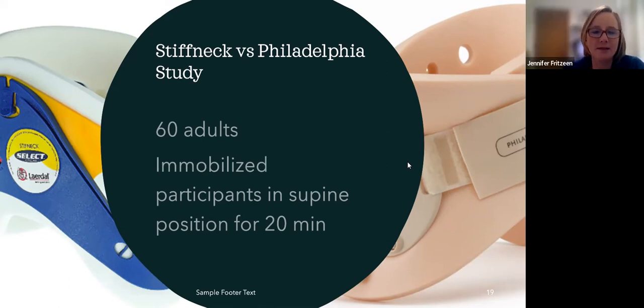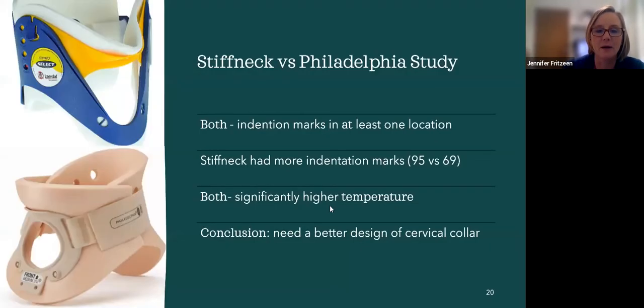Okay. So the stiff neck versus Philadelphia study, and Philadelphia is somewhat similar to the Miami J. It's not exact to us, and it's an adult study, but it's pretty close, and we can extrapolate some of the findings. They looked at 60 adults who were immobilized, lying down in a position for 20 minutes. They found that both the stiff neck or extrication collar and the Philly collar left indentations or marks in at least one location. The stiff neck had more indentations or marks, which makes sense when you look at just how rough it looks.